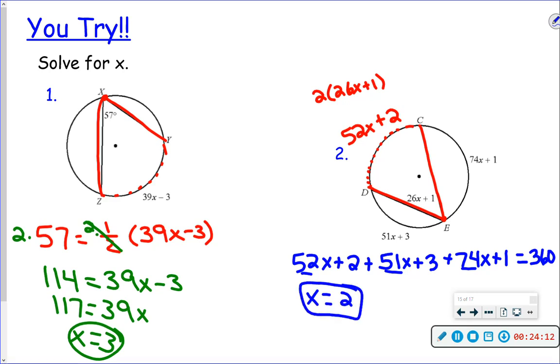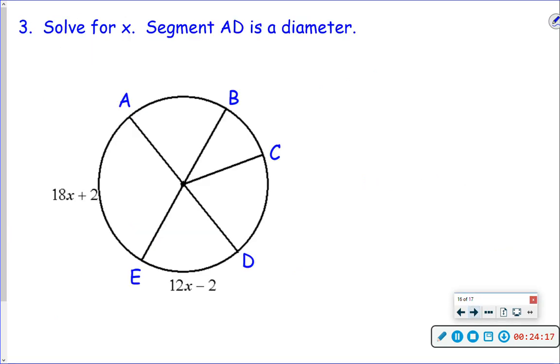All right, final problem. And again, these are just a free-for-all, a little bit of everything. So right away what jumps out to me on this problem is, oh, we have diameters, segments that go through the center, half circles. So I'm looking at where my variables are, and these make a half circle, because here's a diameter. So I'm going to focus on that diameter. Half a circle, we all know by now, we've said it a million times today, totals up to 180. So I'm going to add up my 2 pieces of the half to 180. I'm going to do 18x plus 12x minus 2 equals 180.